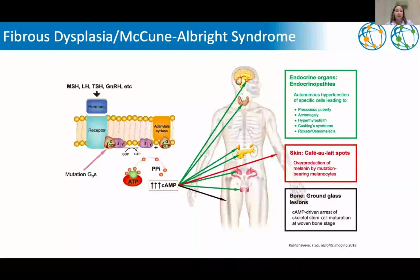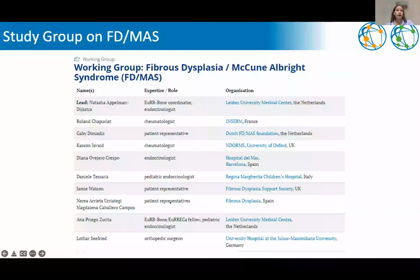It's a rare and complex congenital condition. It is affecting bone, also affecting the endocrine system, usually with hyperproduction of hormones. It affects also skin with spots called café au lait. And it can also affect soft tissue with the appearance of tumors. It's a rare condition by definition, and the clinical spectrum is very wide. Therefore, there is a need to know more about this and what's been done in Europe and in the world with this condition.